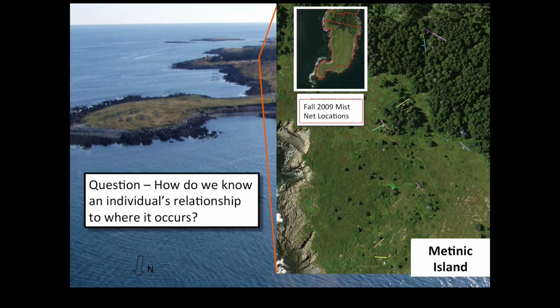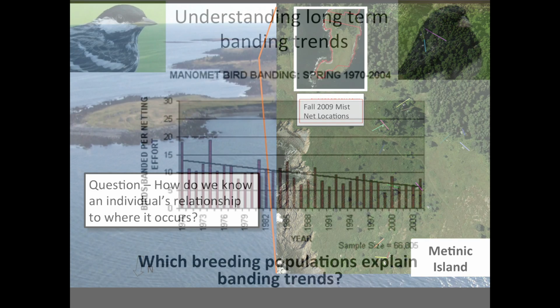The thing is, though, just because you catch a bird, so here's Manomet, and these are mist nets, and we've got them set up in different types of habitats. The thing is, just because you catch a bird in a particular site, what does it tell you about that individual's relationship to where it occurs? Remember, I just told you, these birds don't stay. They get caught, they get banded, they're gone. And so that's problematic because that's what we really want to know. And I'll get back to that question in a minute.